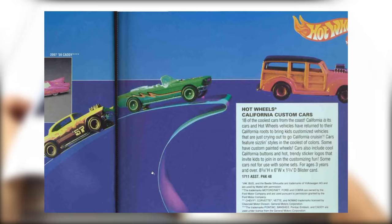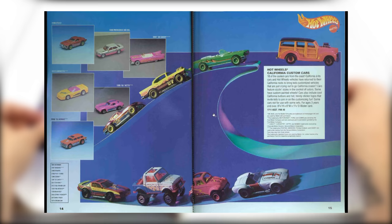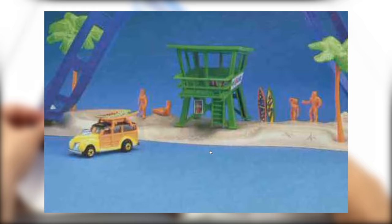And I like their setup with that bent piece of metal, it looks like, that wraps around. That's a cool photograph. And here are some more cool California stunt sets. The Wave one is pretty awesome. Came with some figures, surfboard, a Woody.